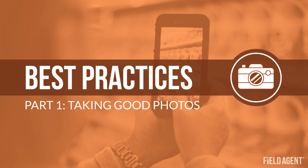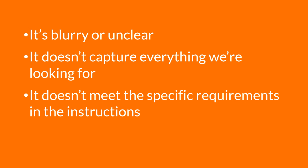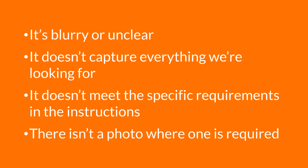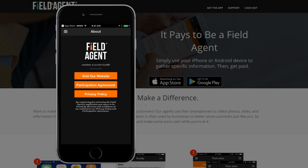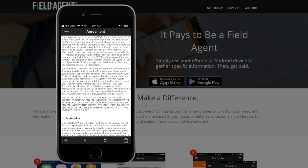In this video, we'll talk about the expectations for photos and give you some tips on how to take good photos so you can avoid having your job denied. A photo can be denied if it's blurry or unclear, it doesn't capture everything we're looking for, it doesn't meet the specific requirements in the instructions, or if there isn't a photo at all where one is required. These issues are not too hard to avoid.